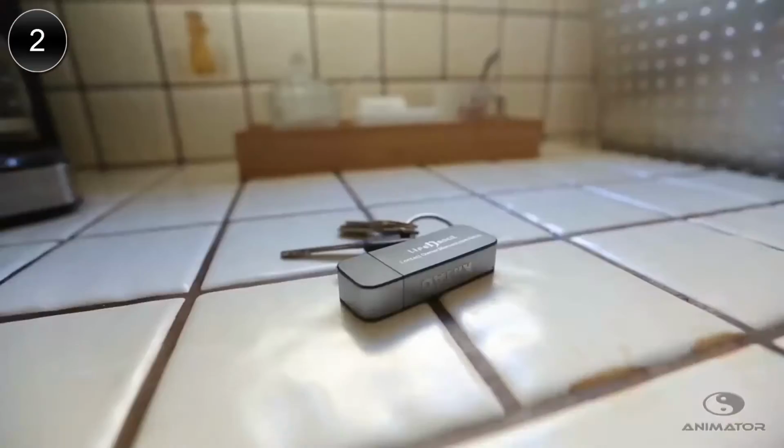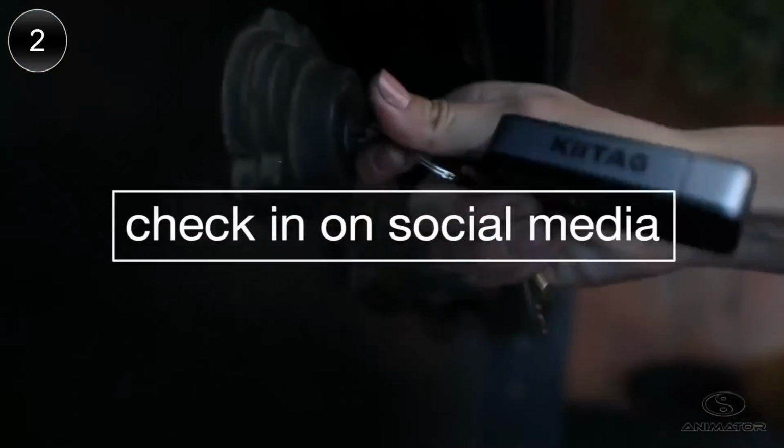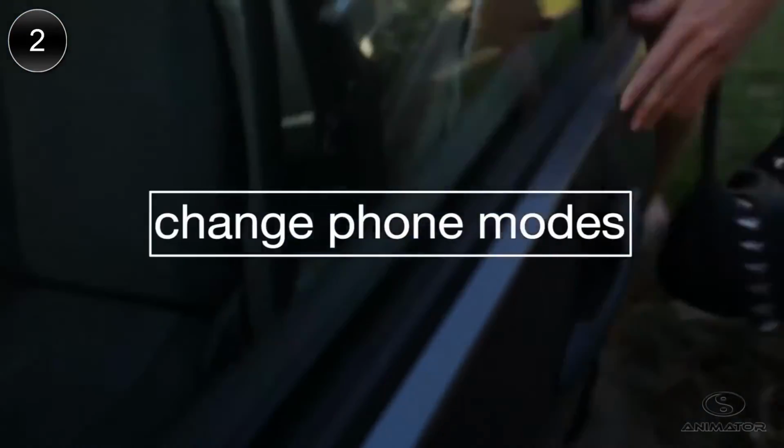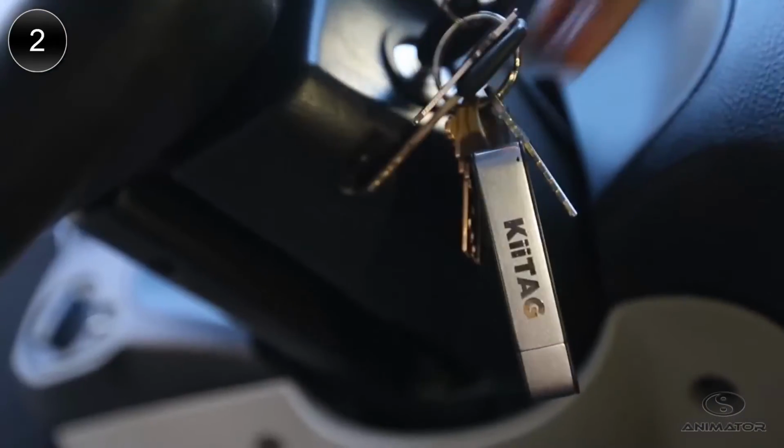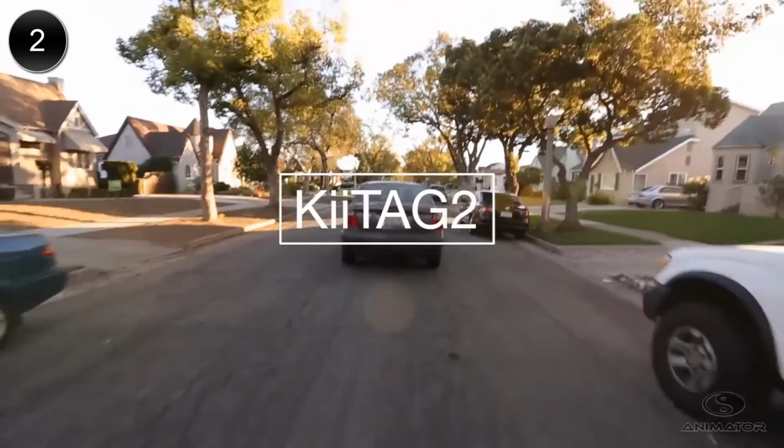Yikes. You can also share your current location, speed dial, check in on social media, use voice recording, change phone modes, record phone conversations, and we even added a flashlight, at home or on the go. Smooth out your day with KiiTAG 2.